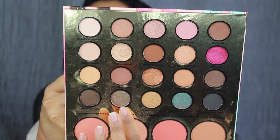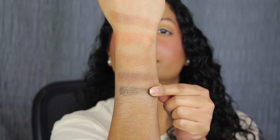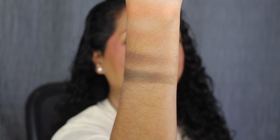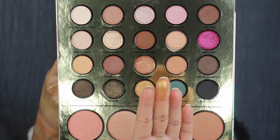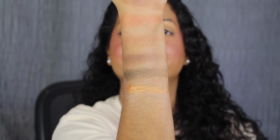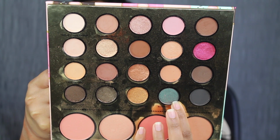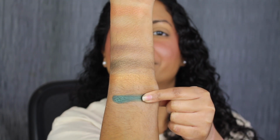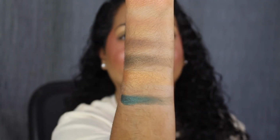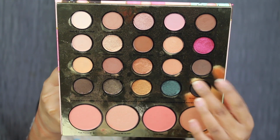The next shade is called For Sure. I like the shimmer reflex in that shadow. Next up, we have Twinkle Sprinkle. Another pretty shimmer. The second to last shade in this palette is called Blueberry Blitzen. That green is stunning. It's so pretty. The last shade is called To All a Good Night.